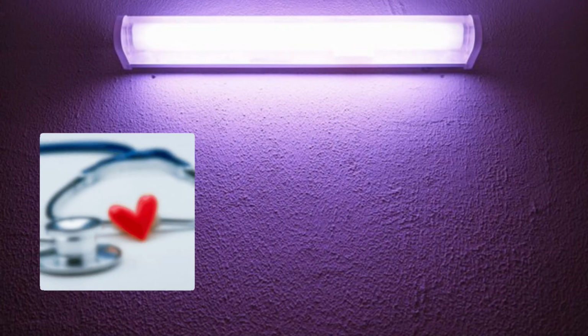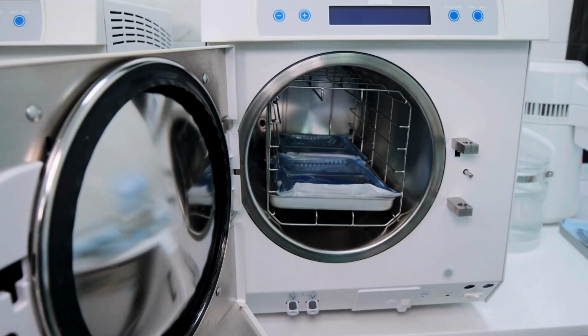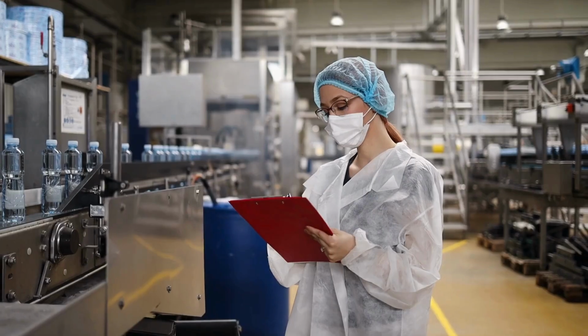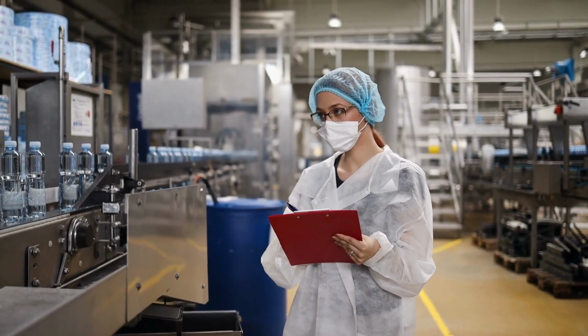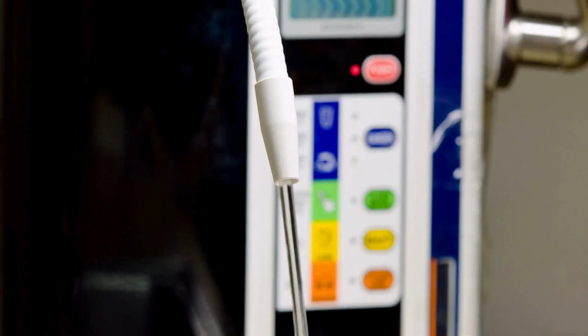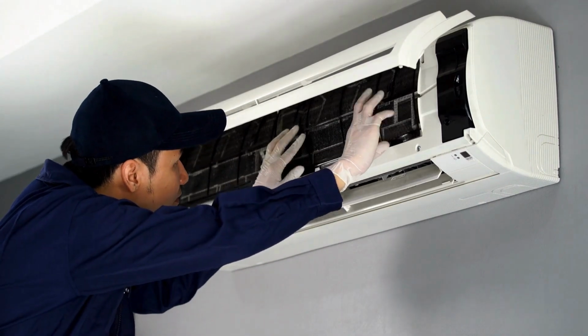UVC light has found widespread application in various industries including healthcare, food processing, and water purification due to its effective germicidal properties. Hospitals use UV light to sterilize their equipment and air, while the food industry uses it to disinfect surfaces and packaging. Additionally, UV-based systems purify water and the air in residential and commercial areas.